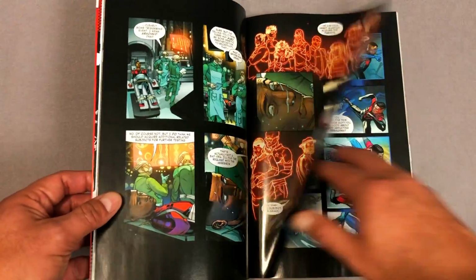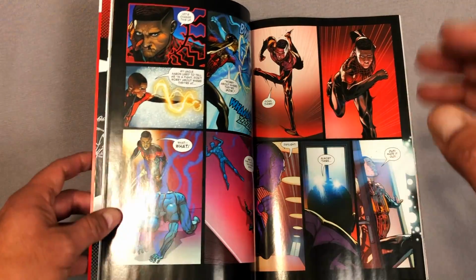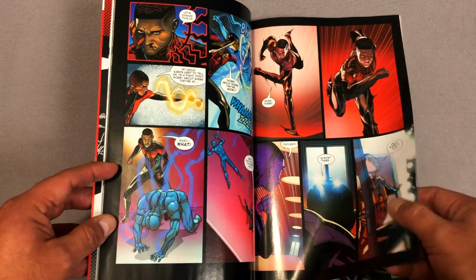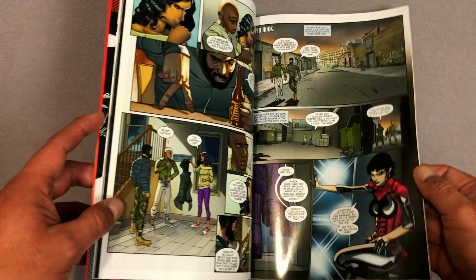And this is a great book. I was a big fan of Saladin Ahmed's Black Bolt. So now that he's writing this, I'm really excited to keep reading. I didn't finish this one, but just wanted to showcase the art.